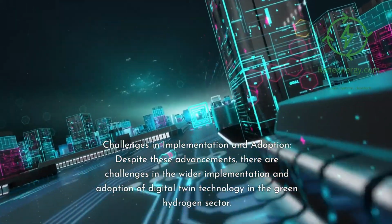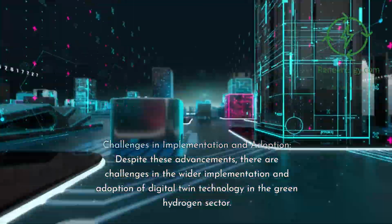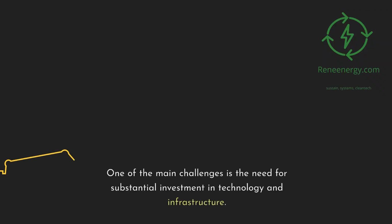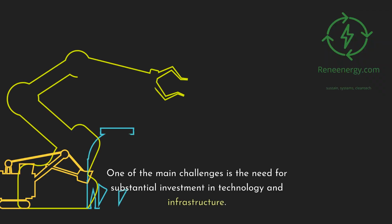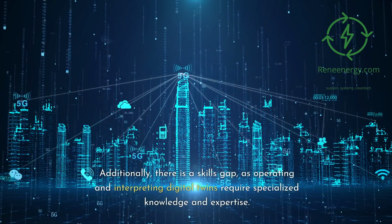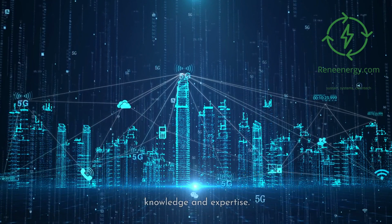Challenges in implementation and adoption. Despite these advancements, there are challenges in the wider implementation and adoption of digital twin technology in the green hydrogen sector. One of the main challenges is the need for substantial investment in technology and infrastructure. Additionally, there is a skills gap, as operating and interpreting digital twins require specialized knowledge and expertise.